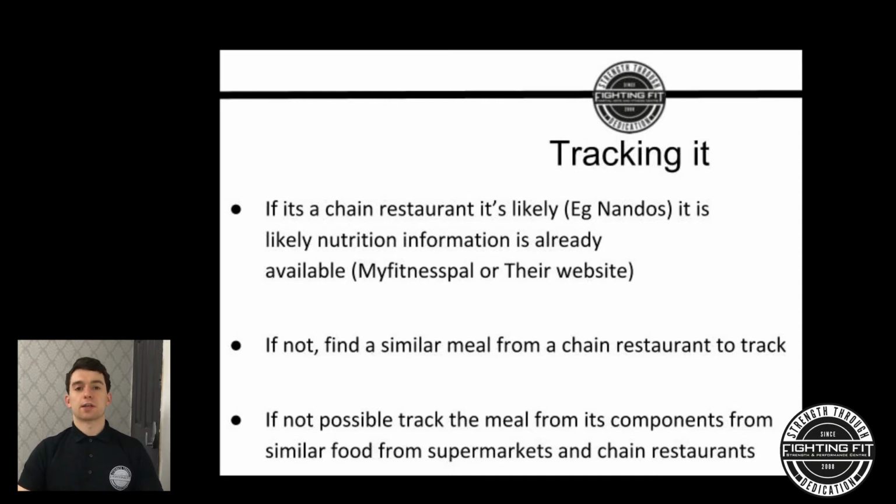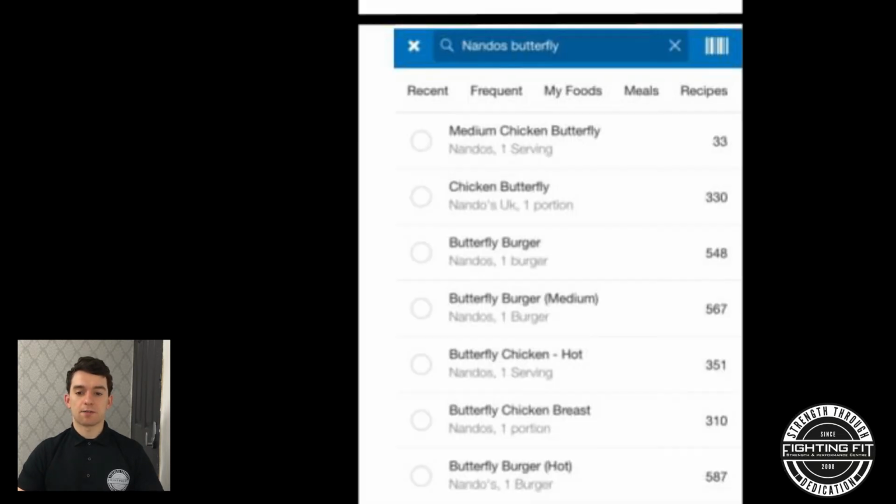So if you do plan on tracking it, most chain restaurants now will have some figures available on either their website or through MyFitnessPal as well. As an example, you can see here Nando's on MyFitnessPal have all of their nutritional information, and it's really easy to track there. All of their sides and anything available on the menu you can find on MyFitnessPal, so it wouldn't be too difficult to be able to track that meal.